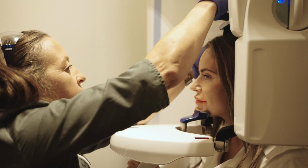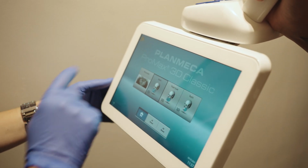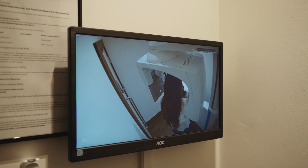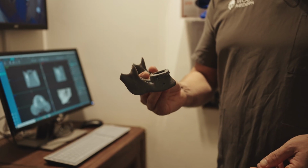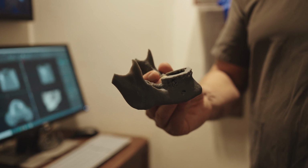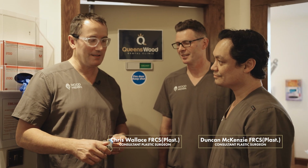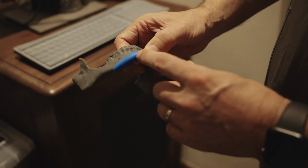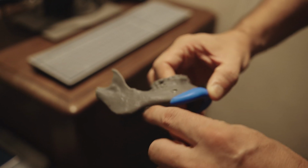This is a cone beam CT scanner, which is an ultra low dose way of capturing three-dimensional images of the skeleton of the head and neck. Our dental team use it primarily for planning tooth implants and dental reconstructions, but we also use it a lot for mandibular implants and facial reconstructions. We can make customized implants like this 3D printed mandible, and we can then decide which implant will fit best, or even make custom implants for the front of the mandible to increase its length, to make it vertically taller, or to enhance the mandibular angles.